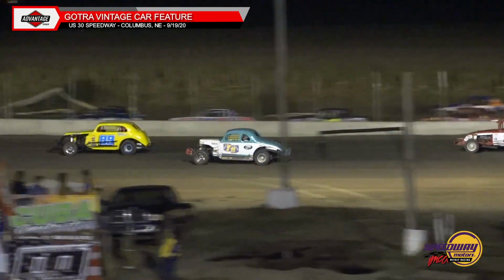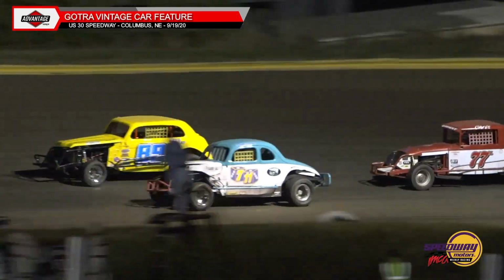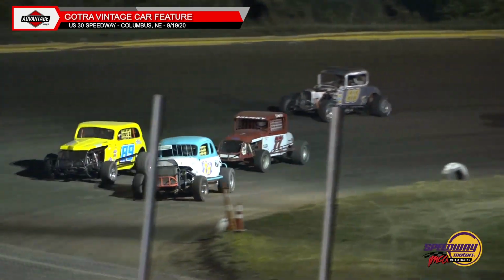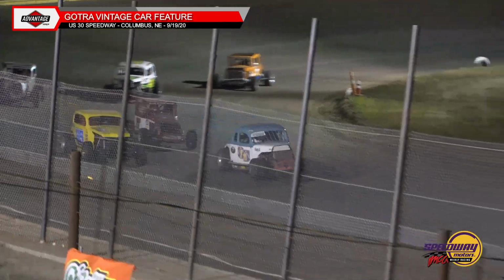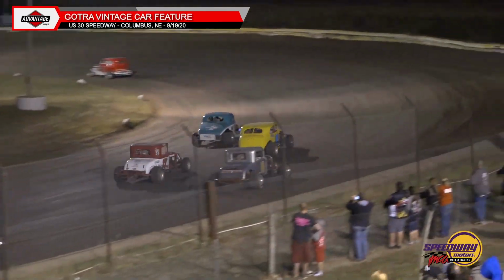Dorr kind of pushing him down the backstretch a little bit, going to the 3. Carol Adamy, Daryl Dorr now taking out to look the inside. Levitsky tucked right behind him in that third spot. Daryl Dorr gets the lead out of 4. Daryl Dorr, your new leader. And how about this, Jimmy?